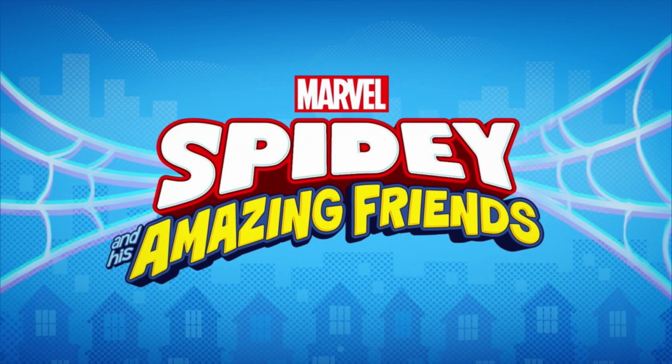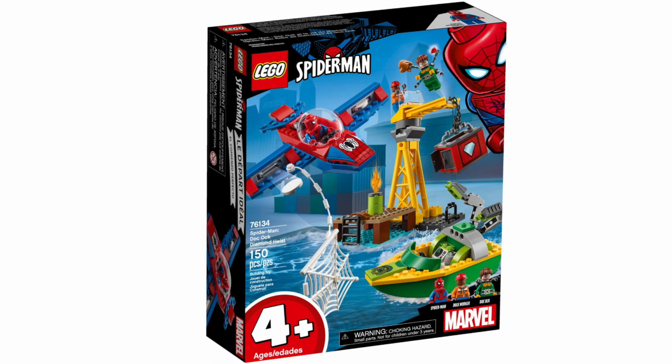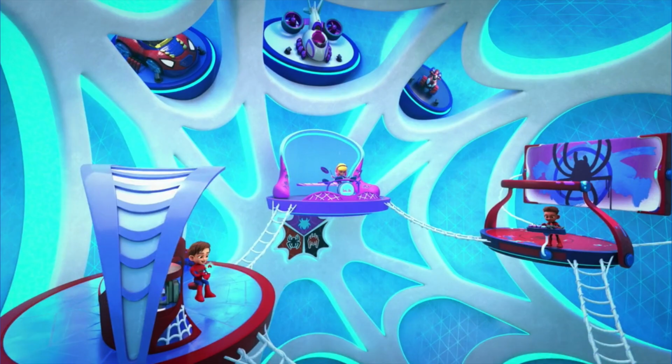And speaking of superheroes, we're going to be getting some sets from Marvel, Spidey and His Amazing Friends, which is a kid-focused Disney Plus show featuring Spider-Man, Miles Morales, and Spider-Gwen. As such, the line is rumored to be a 4+ line, but there's plenty of interesting characters that could make awesome minifigures. First up, we've got the Spider-Man Webquarters for $50.